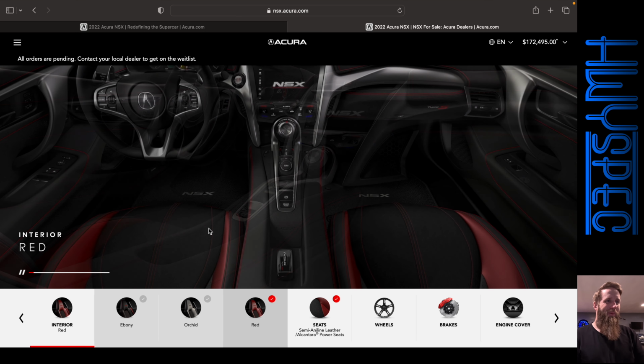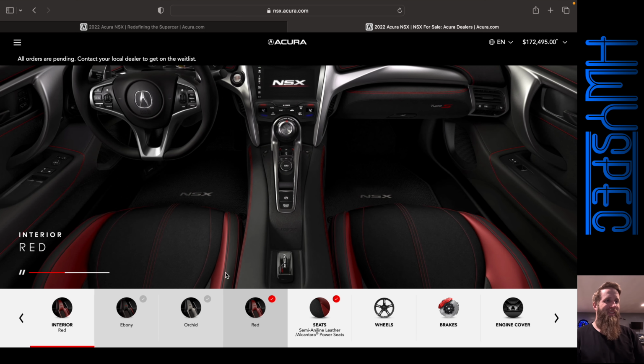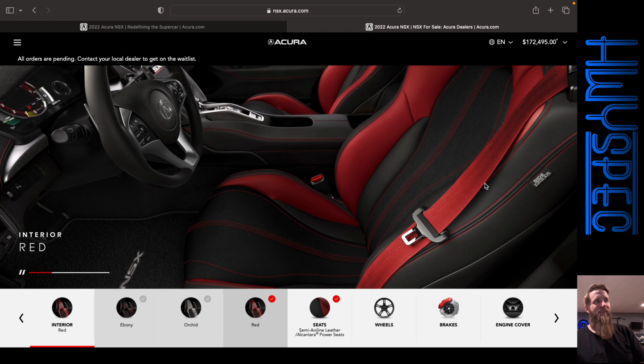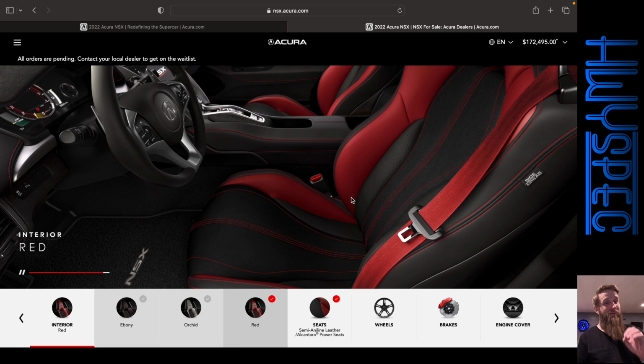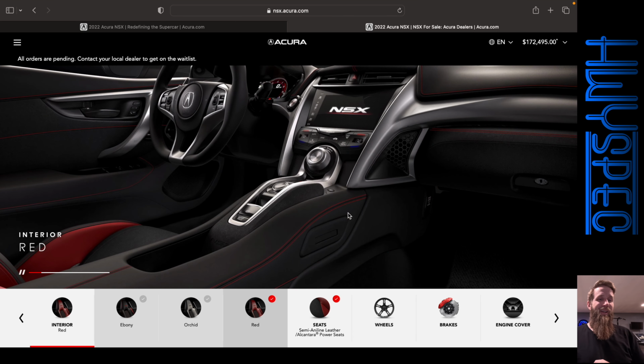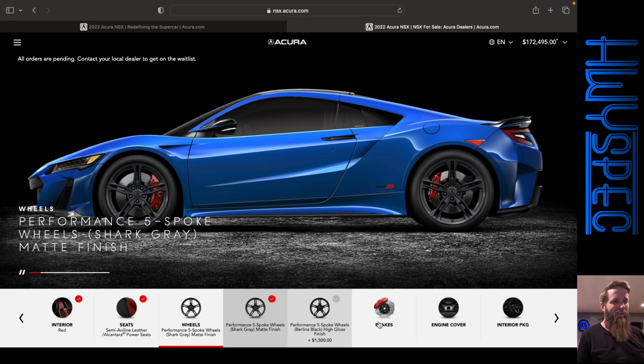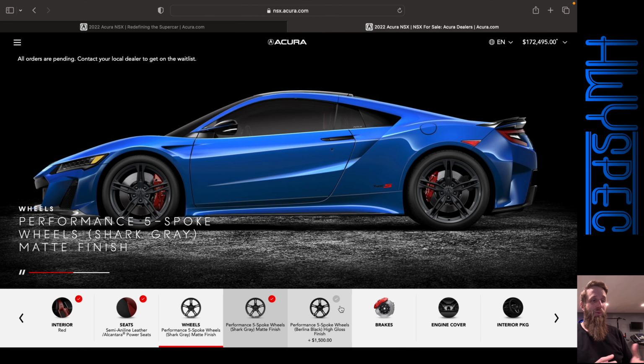And it's not overwhelmingly red, so you can see you've got mostly black, lots of red stitching, red accents, red seat belts, and I think that complements the blue really well. Not everyone agrees with that, but hey, we're speccing it out the way I would spec it, so that's what we're going to do. You do have an option for black wheels.